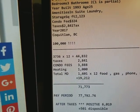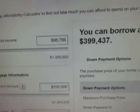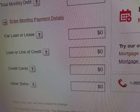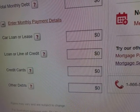Then you incorporate your taxes, your condo fees, your heating, then your total bills. I left this at 0 to make this deal. This deal doesn't even fit. I left your car loans at 0, line of credit at 0, credit cards at 0, and other debts at 0.